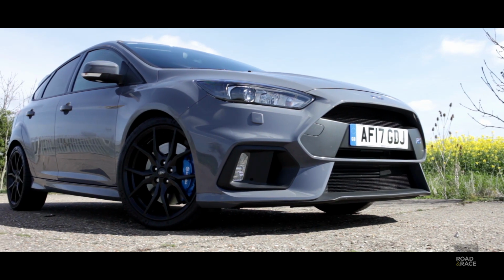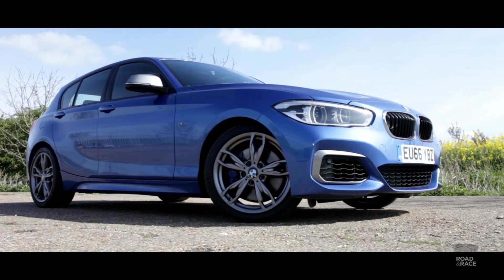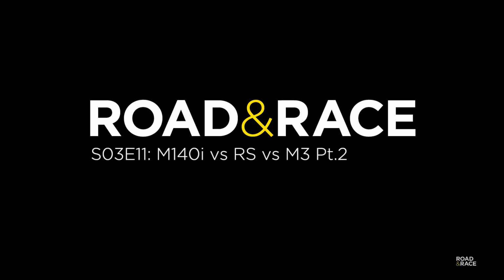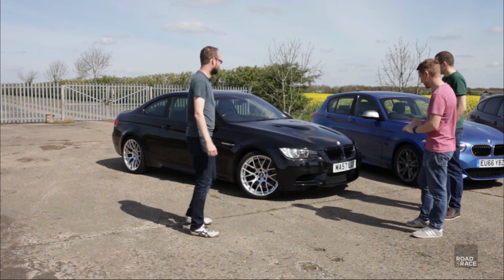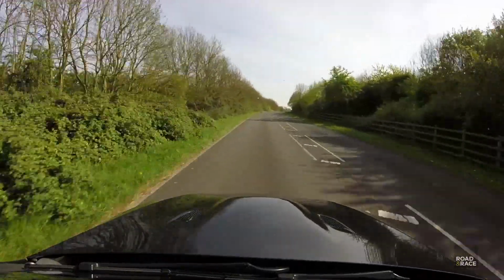This time on Road and Race, it's the final part of our RS versus M140i versus M3 battle. Last time we saw how the cars compared on performance, features and economy. This time we continue our rigorous testing, starting with driving each other's cars.